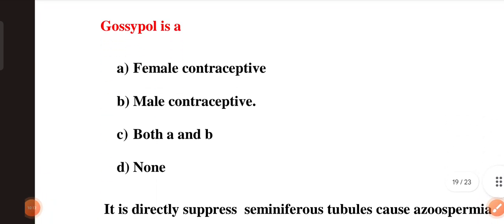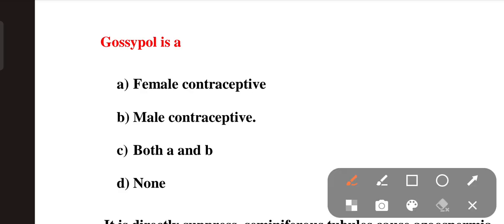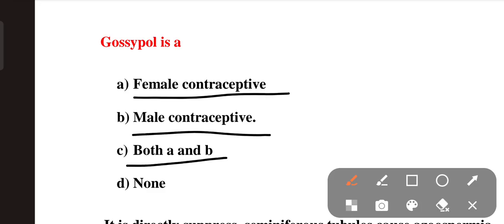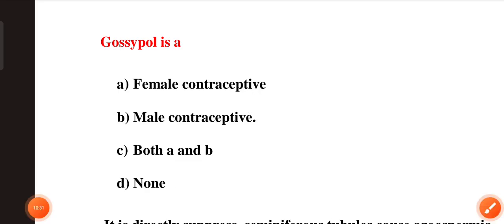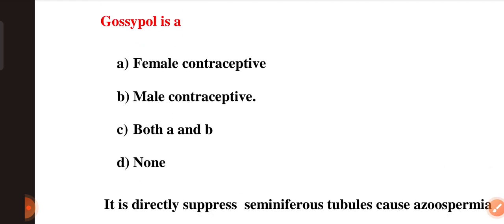The next one is gossypol. What is the meaning of gossypol? The options are A female contraceptive, B male contraceptive, C both A and B, D none of the above. The right one is male contraceptive. It directly suppresses the seminiferous tubule and causes azoospermia, the absence of sperm production. So gossypol is nothing but a male contraceptive.